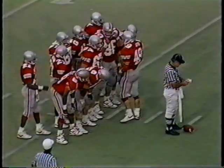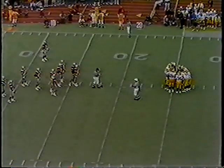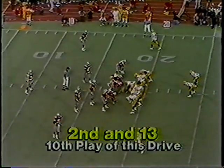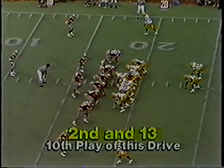LSU leads it by 3, and as we mentioned, Paul, at the outset of this drive, Buckeyes must limit LSU to a field goal or nothing, or find themselves behind by a couple touchdowns. Well, if the Buckeyes can get out of this series by limiting LSU to a three-pointer, they've really done their job. The defense has.